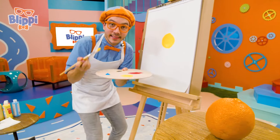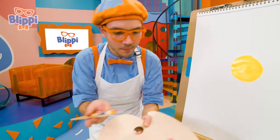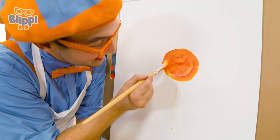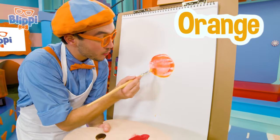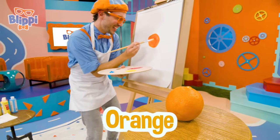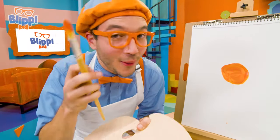So now we're gonna add another primary color, red. Just a little bit of red, and a little bit of water, and then you can mix it up to make an orange. Whoa, look at how pretty that color is. It has little bits of red and little bits of yellow and a lot of bit of orange. Whoa, that was so much fun learning about colors with you and painting a really pretty picture. It's time for me to go wash out my brush.